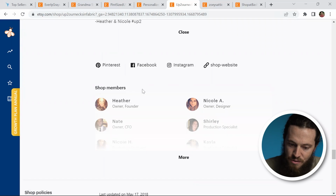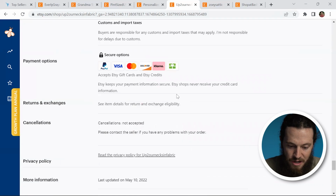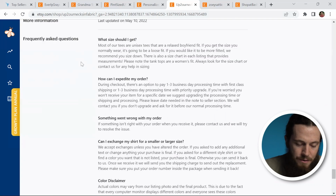You'll notice they're active on social media, so Pinterest, Facebook, Instagram, and they have their own website. They include their shop members, they have their shop policies built out, and they have their frequently asked questions built out, which is very smart to do.